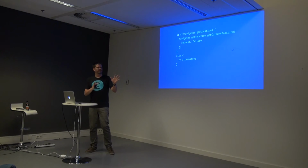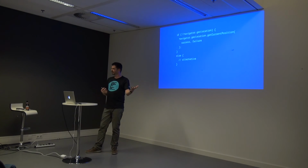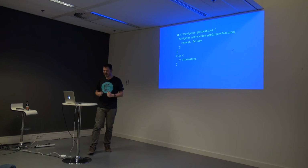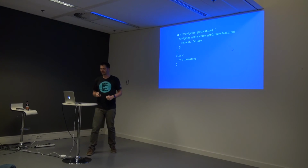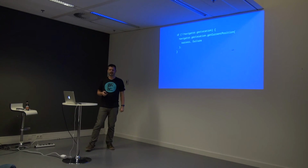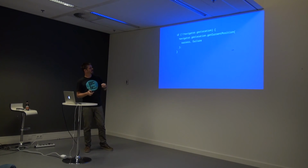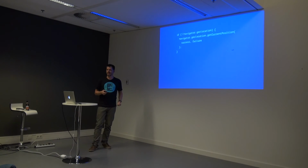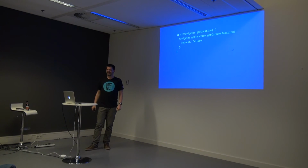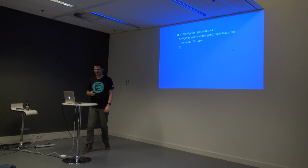This is pretty simple code. It's just a call to get current position, and before we do that, we feature detect. So that's good, so we could provide an alternative, but we're not interested in that right now. There's this piece of code: a callback to success and a callback to failure. How many ways can this go wrong? Lots of ways.